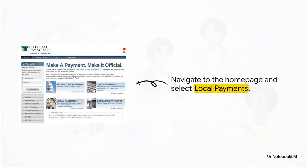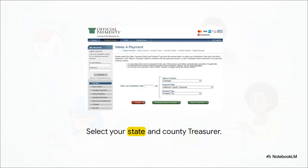Once you type in that official URL provided by your county, you'll land on a homepage just like this. Don't overthink it. Just click the local payments option to get rolling. This makes sure you're paying your local real estate taxes and not accidentally sending money to the IRS or the state. Next up, you're going to use the drop-down menus to route your money to the right place.